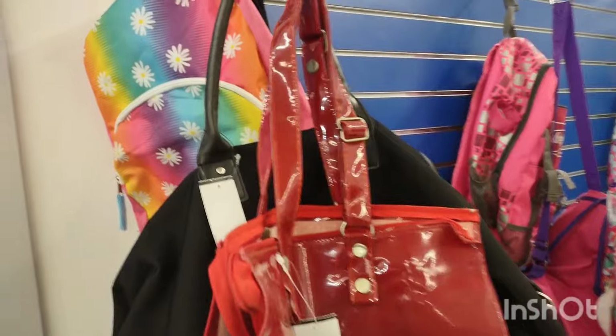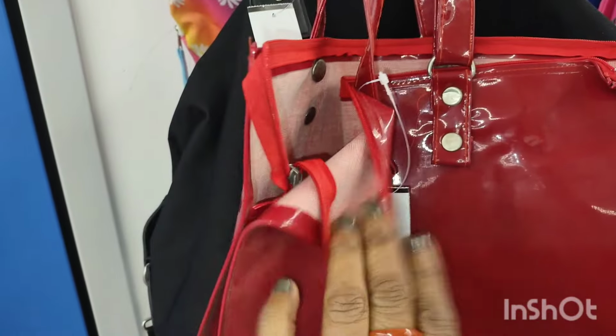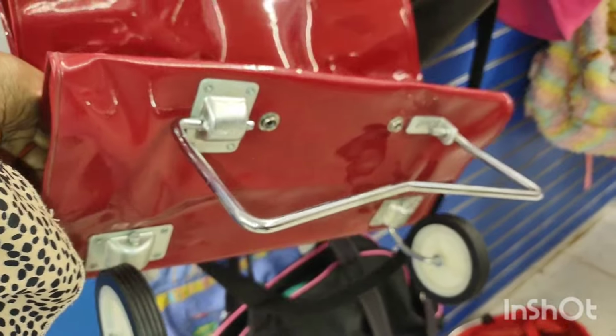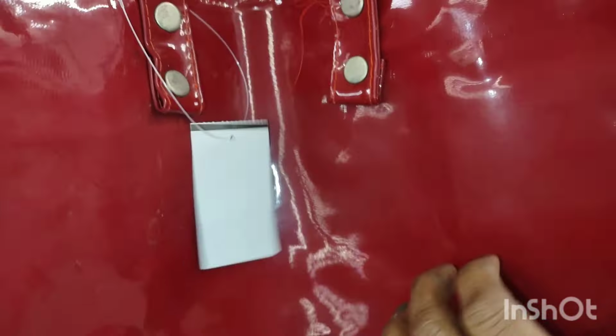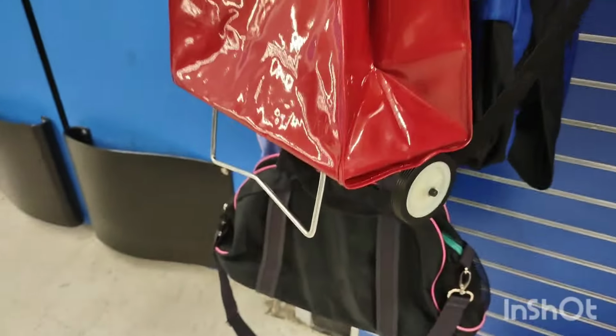This caught my eye. It's beautiful. It's patent leather, red. So cute. Wait till you see it. So cute. The wheels, but like I said, I hesitate to pick stuff up like this because you don't know who had it. You really can't clean it. I guess you could soap it up. This was very well made. It's so classy and gorgeous.